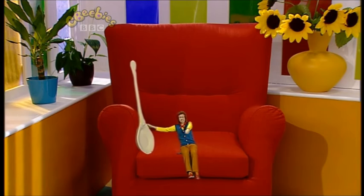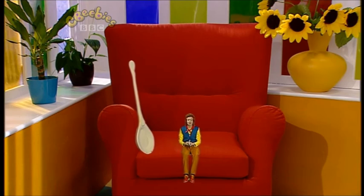We need a story to help us cook. Let's take a look in Little Cook's book. Little Cook's Adventures in the Big World. Let me see.